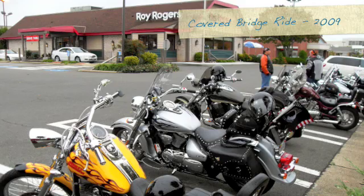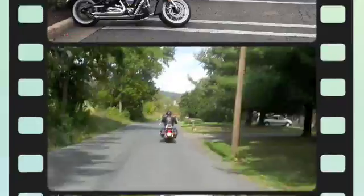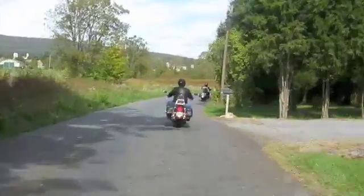October 9th, 2009, the Loudoun chapter of Southern Cruisers Riding Club met at our usual location, the Roy's, and headed out into Maryland for our annual Covered Bridge ride.